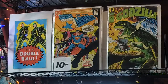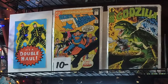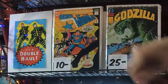This is back when Dark Horse, in their early days, you can tell because some of the typeface on the books where the price and the issue number are, it looks like they were using a typewriter to put it in. Put it in, yeah.